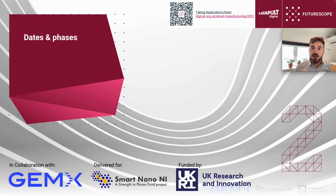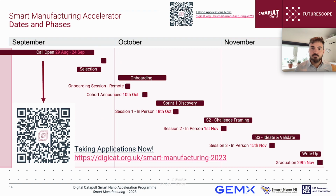Let's have a little look at what that looks like week for week. So the call for this program is now open. The QR codes and the links there will take you to a registration of interest. If you register your interest, you'll be emailed an application form. It doesn't take very long at all to fill in. It's pretty simple. So that is open until midnight, the 24th of September.